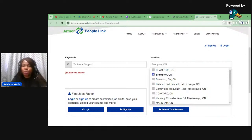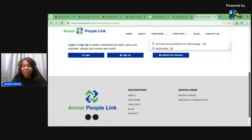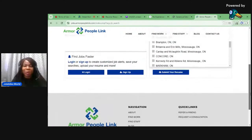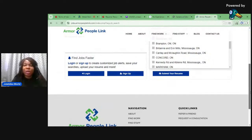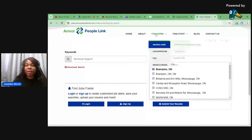So I'm just trying to rush up. See, it says submit your resume, log in or sign up. I don't want to sign up because I have so many sign ups. By submitting your resume, employers will be able to look out for you. What these recruitment agencies do is that they are more like mediators between the employers and the applicants. So you can find work like that.